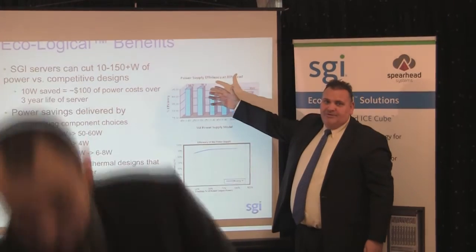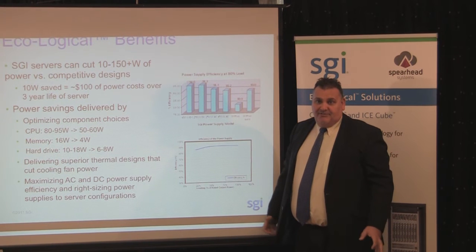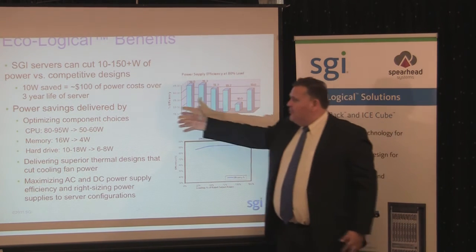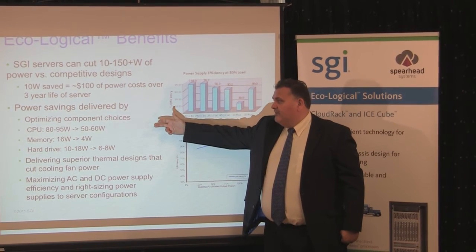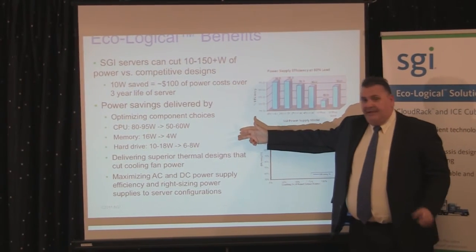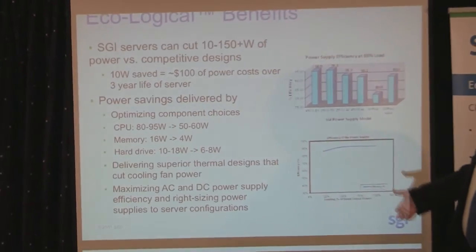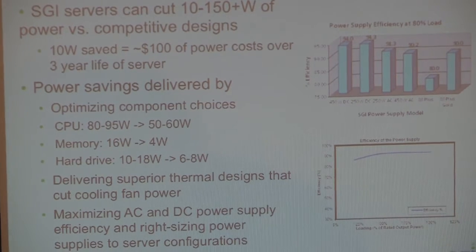If I save 10 watts of power, it saves about $100 in power cost over the life of the server. And we'll look at what that means. What we do is we work very cleverly at picking component choices. We'll pick a lower voltage CPU, lower voltage memory, and lower voltage hard drives. We'll show you some designs, and we also use the concept of using DC power rather than AC power.